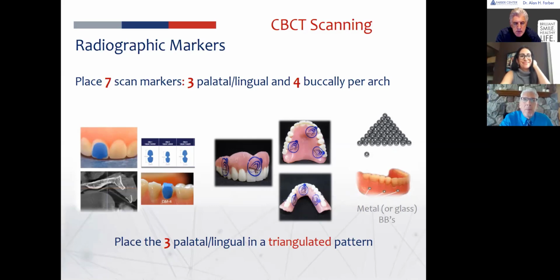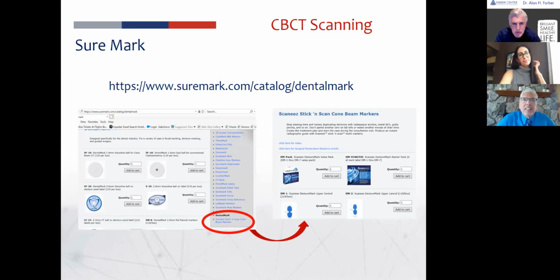Thank you all. This is the website, suremark.com/catalog/dentalmark. That literally takes you to this page right here. But if you just go to suremark.com, it's what it says here in the red circle, dental mark, because they also do markers for breast scanning, brain scan, and they do them all for the medical world. So you don't have to get stuck on their website, if you go to Suremark and just do dental. They come in a box. There's a variety of options, but I think you'll find these to be very user-friendly for sure. We like them. They're easy for you to use. They give us a lot of good information. So that's something to think about.